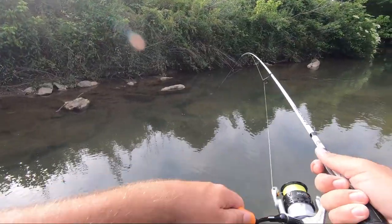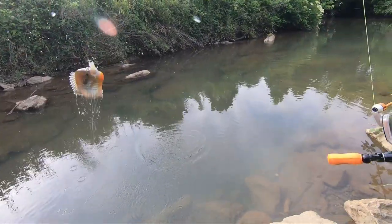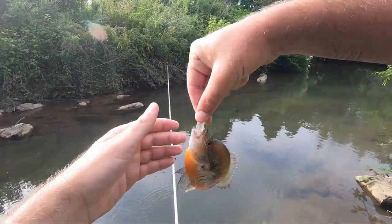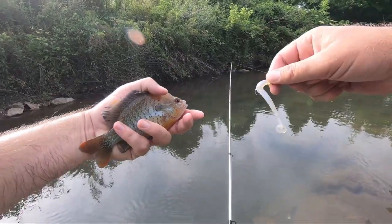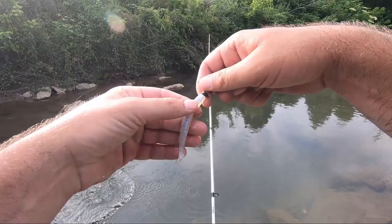That's a sunfish. That was, yeah. Oh, that's a red breast. I couldn't tell what it was. I saw something. Nice. That's another reason I like this size lure. It can catch some of these bigger other species. There's a red-breast sunfish. Little bycatch today.